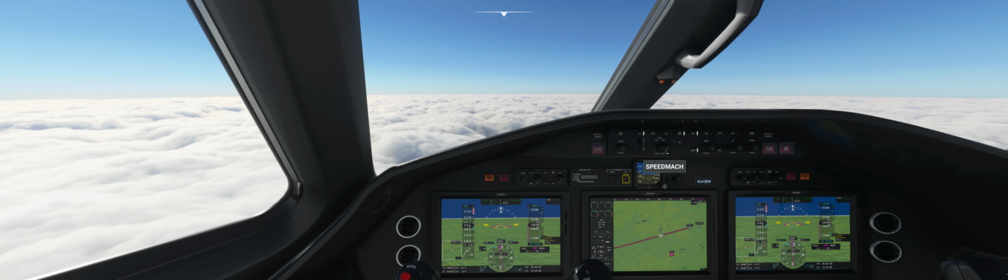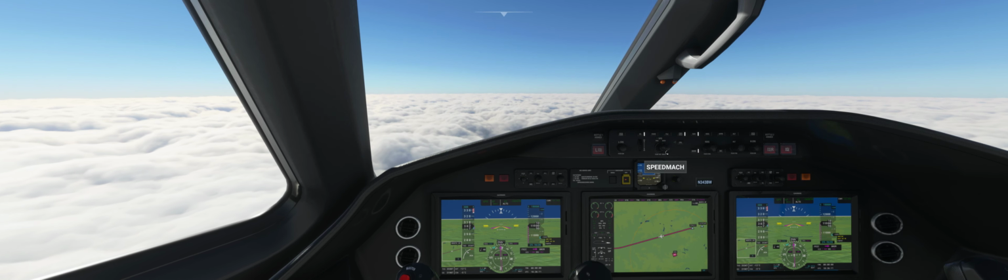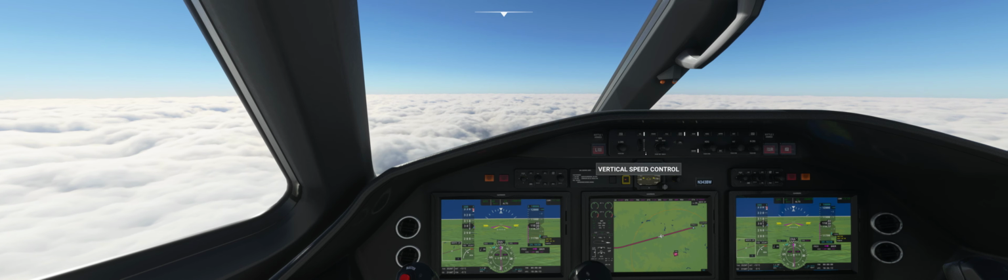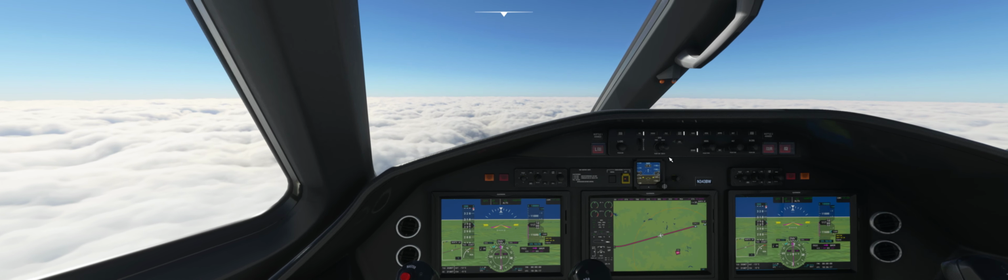Okay, we'll slow down to 300. I hate to slow down. I don't want to have to slow down. We'll shallow out our descent rate, by the way, to 1,600 feet per minute.